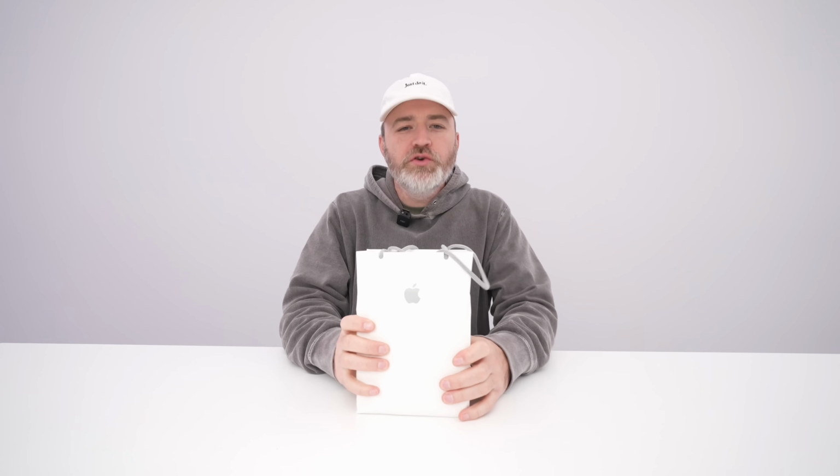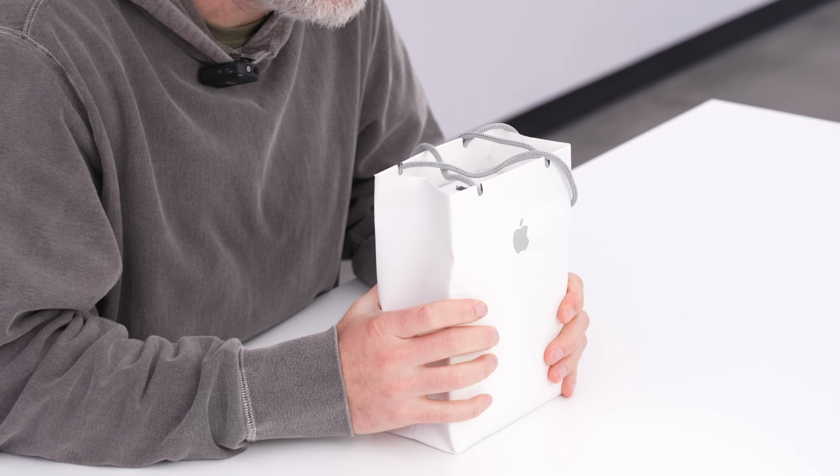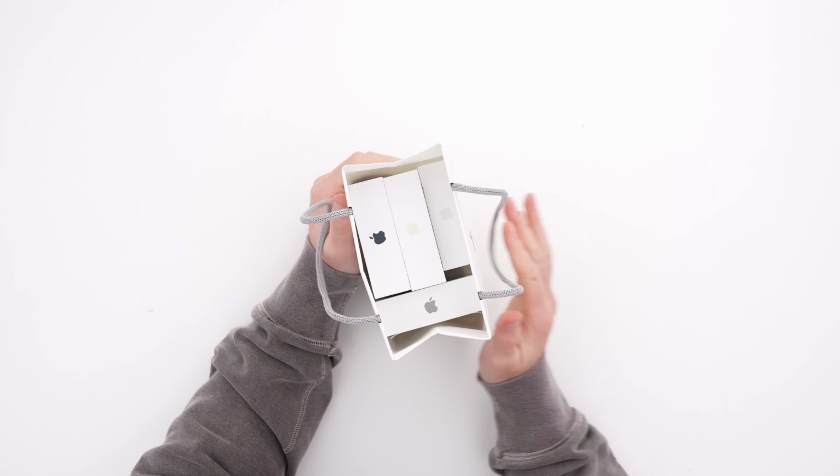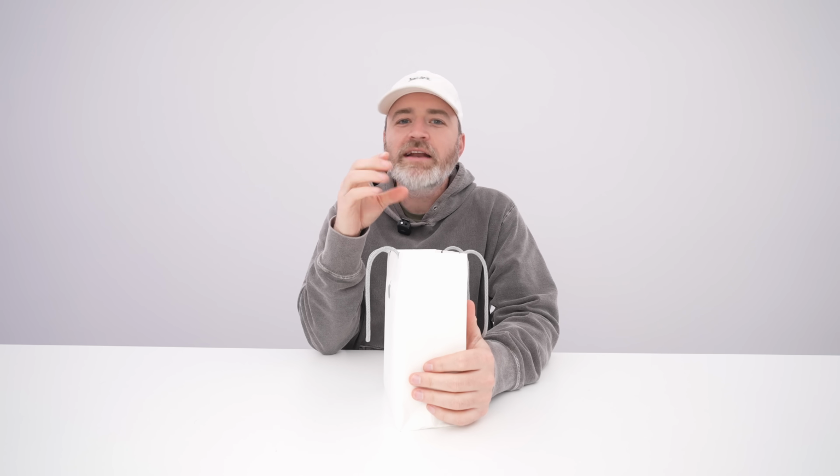Finally got the new iPhones. iPhone 15, iPhone 15 Plus, iPhone 15 Pro, and iPhone 15 Pro Max. Now, the color selection I have in here was deliberate. Not necessarily my first choices, but ones that I thought would be good to take a look at and compare.